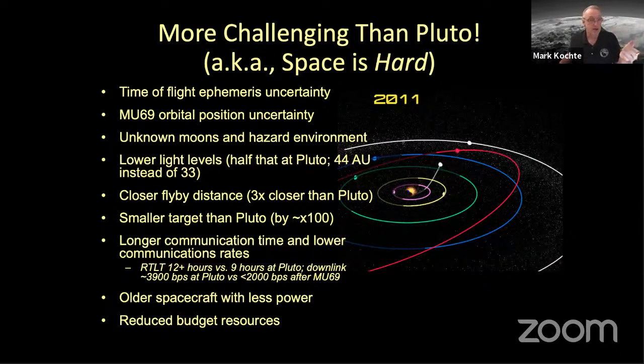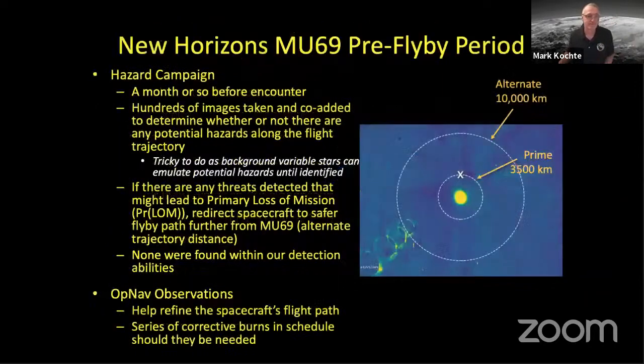We're also trying to fly closer. The target's much smaller. And where we have an older spacecraft, we don't have as many resources. We have lower bandwidth. There's a lot of challenges that go into flying past an object. It took us 2 years to plan this out.